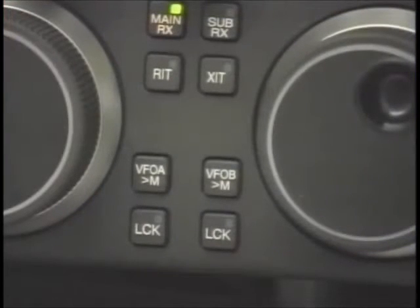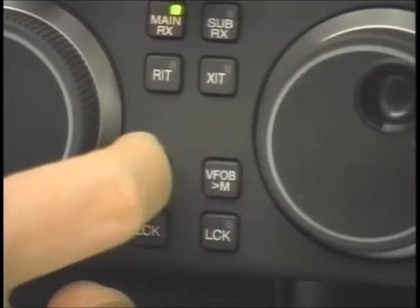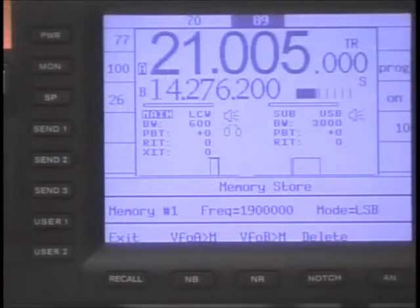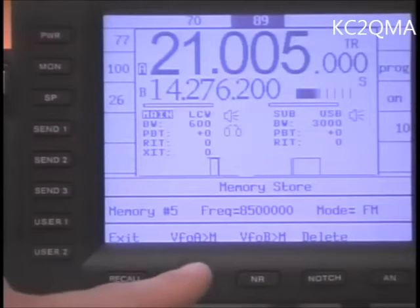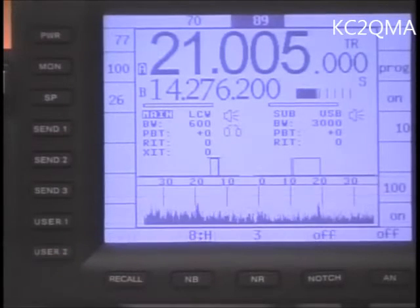The Recall button is also used to access the traditional memory system in the Orion. There are 2 buttons located between the 2 main tuning knobs labeled VFO-A to memory and VFO-B to memory. To save a memory, you press the VFO-A to memory button. You can now see on the screen that it reads Memory Store, and by turning the multi-knob, I can select any memory channel. For example, we'll store this in number 5. I'll press VFO-A to memory here, and it's now been stored in memory location number 5.